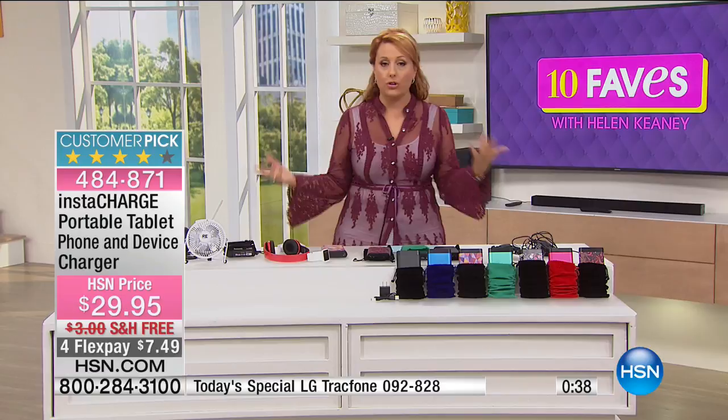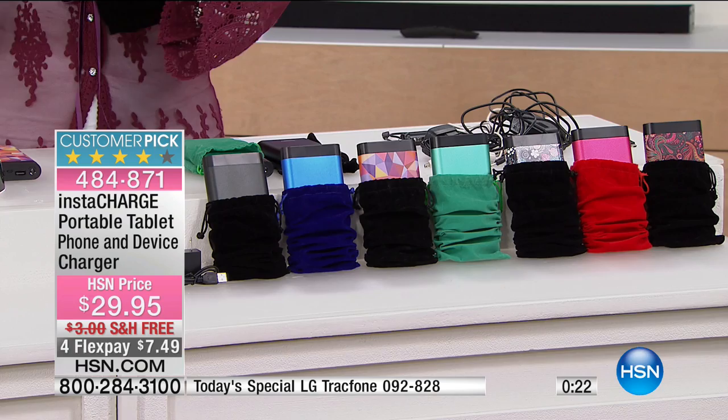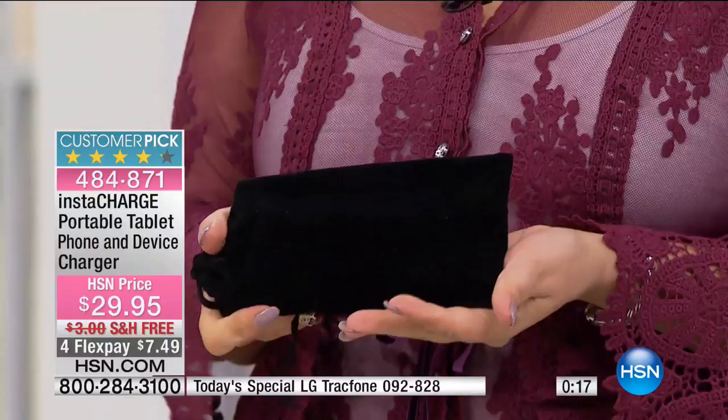But fully charge an iPhone 7 times. So this is a charger. This is kind of like the Mac Daddy of all chargers, but still portable. You see, still small enough to fit in this little bag. We're gonna pop it in this little velvet bag. And then it's gonna go in your handbag, just like a little velvet tote. So you'll just always have it on.